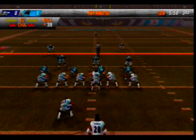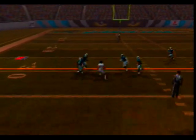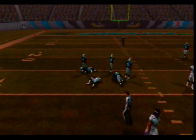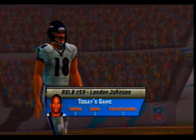Let's go, boys! The Panthers come out in a 4-3. With the throw, it's the receiver with room to run. Johnson comes up to make the play. That's the 28-yard line. Great throw to beat the zone.